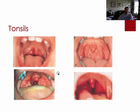So it was good. There's a rash that you can see on this image here. See this little macular rash that's on the pillars back here.